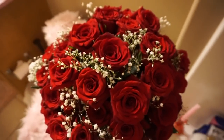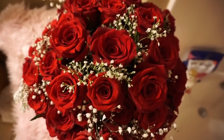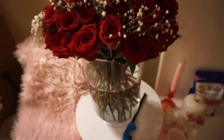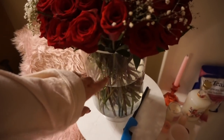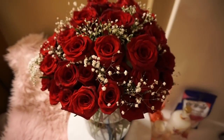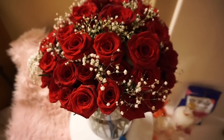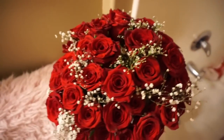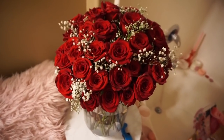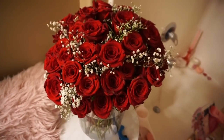I've never seen this quantity of roses in one place. It's so big. I don't think pictures or video do it justice. And he also, I have to say, picked out this vase and did such a good job. It's the perfect size vase for this insanely gorgeous quantity of roses. So I was just so thrilled. I thought that was so sweet of him. He did such an amazing job.